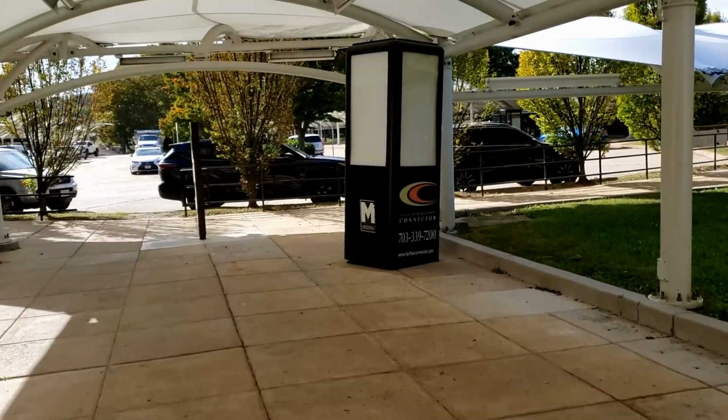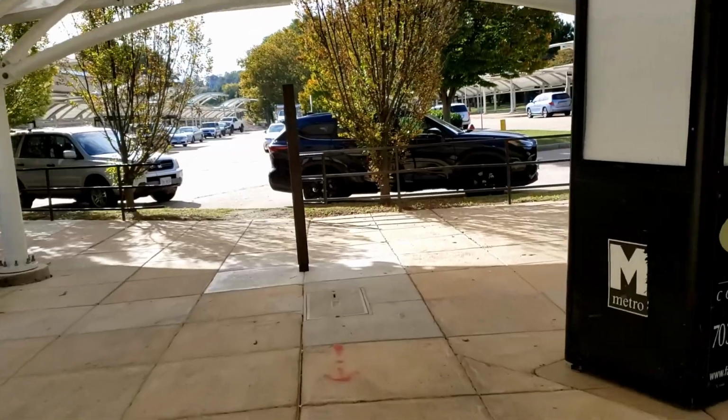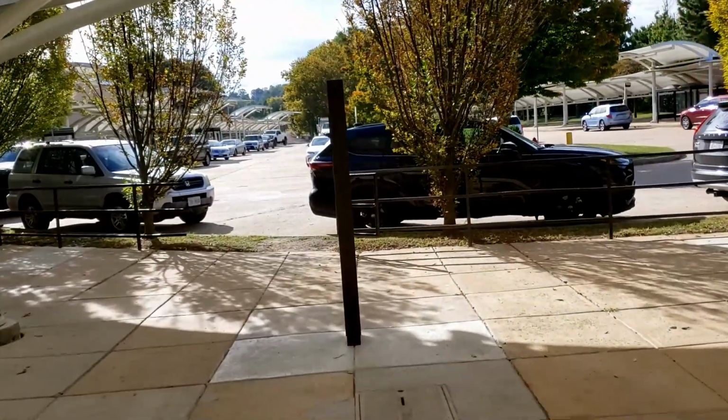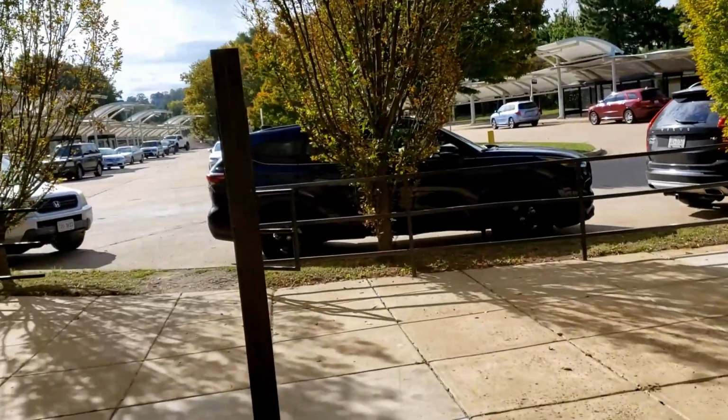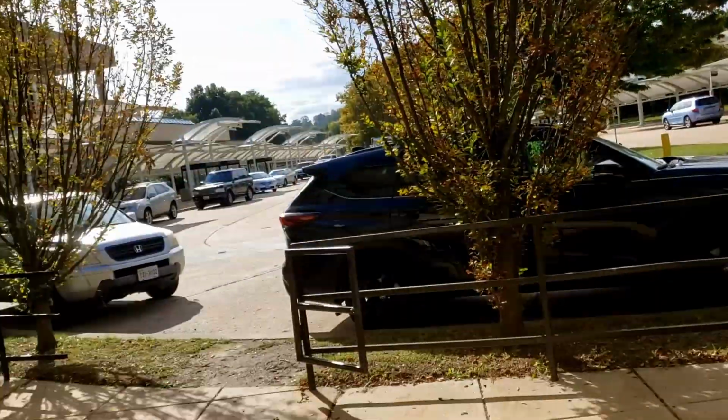So here we are. This is the abandoned bus station at West Falls Church. It gets used as parking. I don't know if it's supposed to be used as parking, but it does get used as parking. Let's go take a look around. This is going to be a bit of a blast from the past.